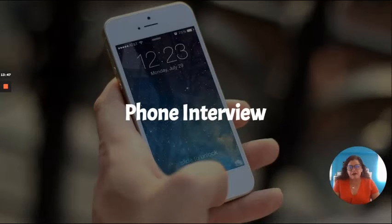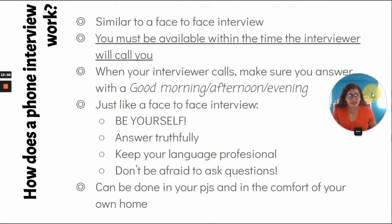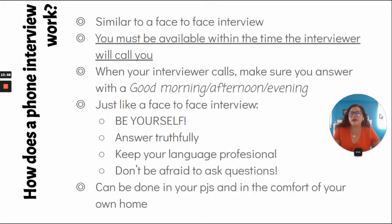Now, the last type of interview is the phone interview, and this one is not as common nowadays, but it still happens. Now, it's very similar to the face-to-face and digital interview. You must be available within the time that you will be called. Make sure that your cell phone is full of charge. When you're being called, you can answer just like the other ones.